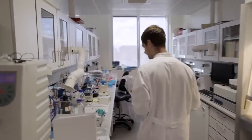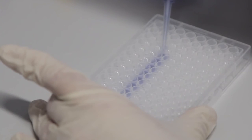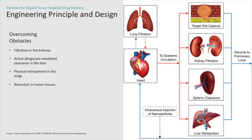Now we must delve into the engineering principles and designs that allow nanoparticles to be utilized in these drug delivery applications. Many nanoparticles are intravenously injected and must outsmart several underlying processes taking place within the body. There are several barriers the particles need to overcome before reaching the target site, such as filtration in the kidneys, liver, lungs, and advection in tumor tissues.